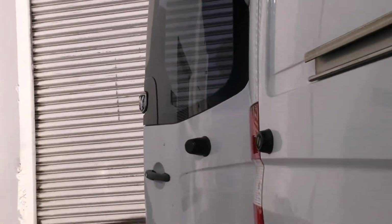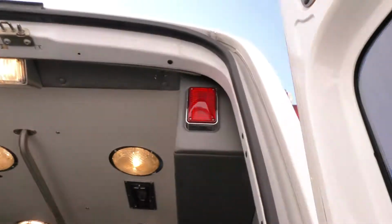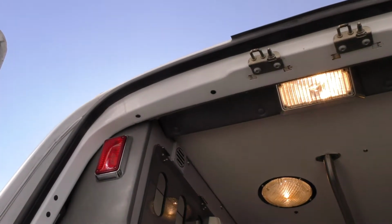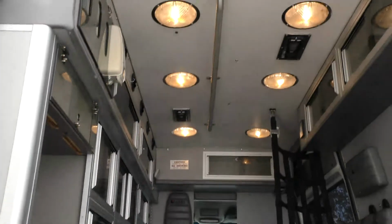Let's go climb in the cab. Oh yeah, let me just show you this too. It's kind of a cool feature. When the back doors are open, your emergency lights are on the door itself. So when the door is open, just so you know, you're still safe; you've got these emergency lights, and when the rear doors are open, you can see those going. So you've got some light still going when your doors are open.